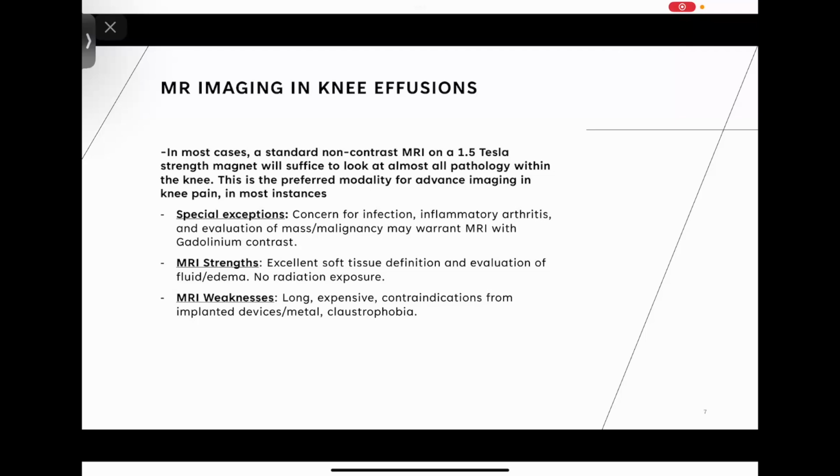And when you're ordering for almost all indications for knee pain, you should just order a routine non-contrast MRI. Some special exceptions would be if there's strong clinical suspicion for infection, underlying inflammatory arthritis, or evaluation of mass or malignancy. That may be an indication to order an MRI with and without gadolinium. And if you have questions, you can feel free to contact one of us, myself or any of the technologists at one of our Health Images centers, and they'll be happy to walk you through the ordering process.